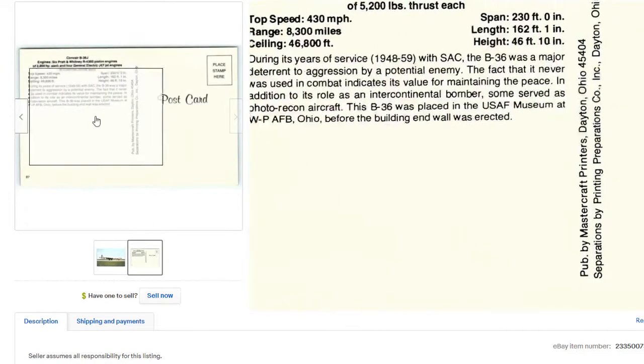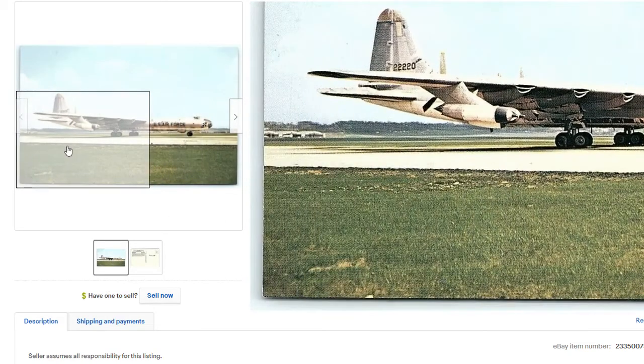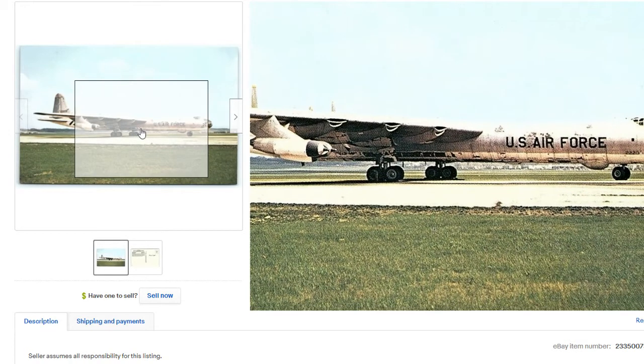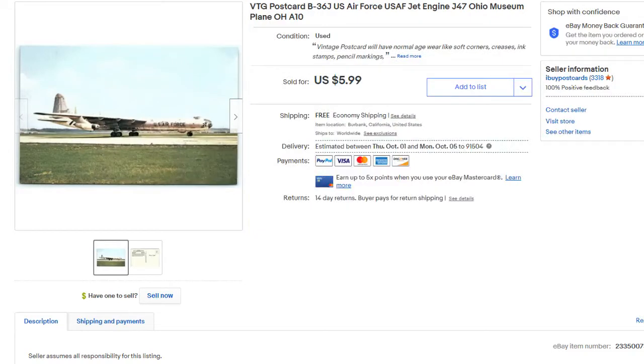Is there a date on this one, actually? Because this looks like a 70s postcard. No, but just the look of everything, just the look of the photograph, definitely from the 70s. This sold for $5.99. There's been plenty of aircraft postcards that I've sold for $15, $12, $11. So you're going to have to do some research and look them up individually with that.